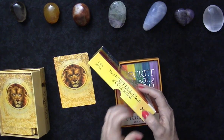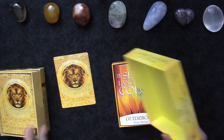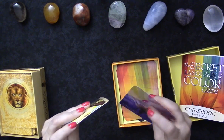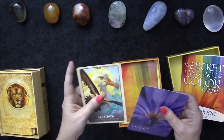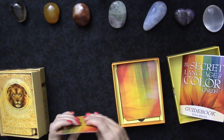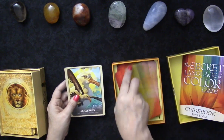This is Beyond Worlds. I have another deck or two, I believe, by Beyond Worlds, and I remember having the same issue with the cardstock, but I can't off the top of my head remember which it is. You can tell the cardstock is much thinner than the cardstock of the Blue Angel. Blue Angel's good cardstock, and especially for Oracle decks, I think it's really fantastic cardstock. This is a lot thinner than the Blue Angel. It's the same size-ish, just some slight variation, but way thinner.